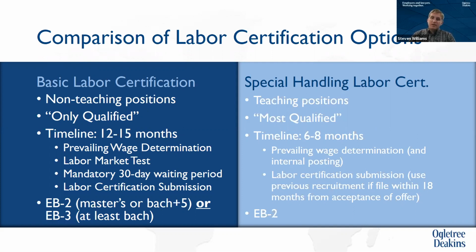Because the biggest issue with these special handling cases is that we just miss that window because it comes up pretty fast. With an offer in January for a start date in the fall, you may need to start within a couple of months of start if you're comfortable with that to try and get in that 18-month window, for example.